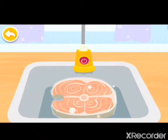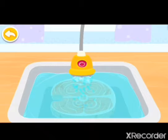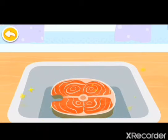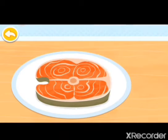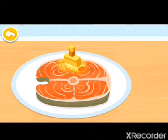Drag the tap to defrost the fish steak with running water. Fish is very healthy food that's tender and yummy. Let's find out what kind of seasoning is needed for the fish steak.